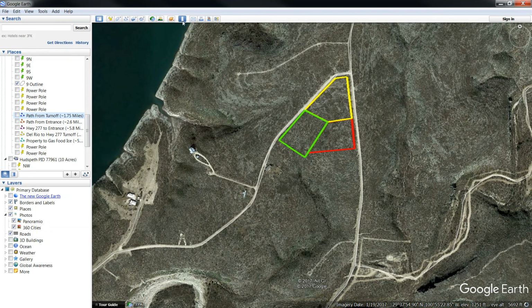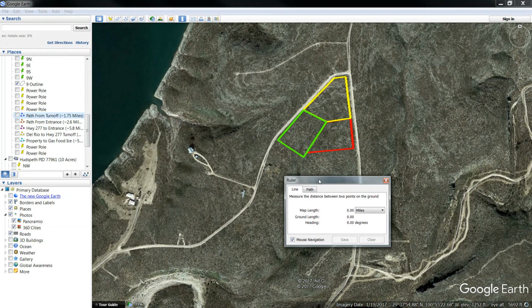If we take a line from this, you'll be able to see, if we turn it to feet, the side of this property to this tributary here, it's just 500, 600 feet. If you go to the edge of the river on the satellite view, it's about 1,500, 1,600 feet. So it's super close, guys.